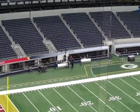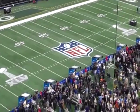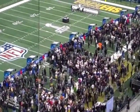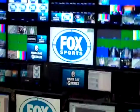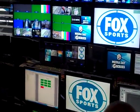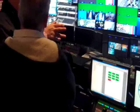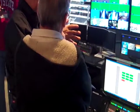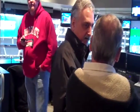In the video control room overlooking the stadium. Press down on the field interviewing the players. So from this room, this is the video control room. And so from just for the stadium? Just for the stadium. So it's Fox and the other TV networks, they have their own equipment? They have their own equipment. They've got their own trucks downstairs.